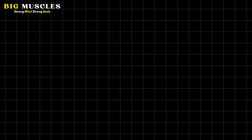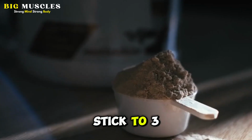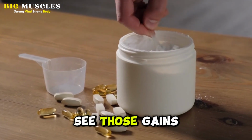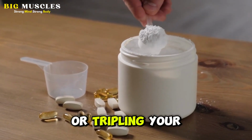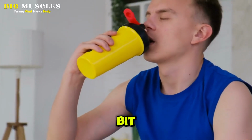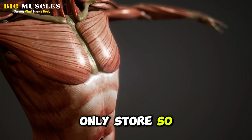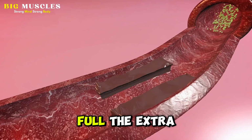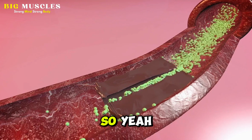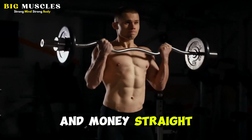Number 3. Taking too much. More isn't always better. Stick to 3 to 5 grams a day. We get it. You're pumped to see those gains and might think doubling or tripling your creatine dose will get you there faster. But let's pump the brakes a bit. Creatine doesn't work like that. Your muscles can only store so much of it at once, and once they're full, the extra creatine just ends up being flushed out of your system. So yeah, you're basically sending your hard-earned supplement and money straight down the drain.